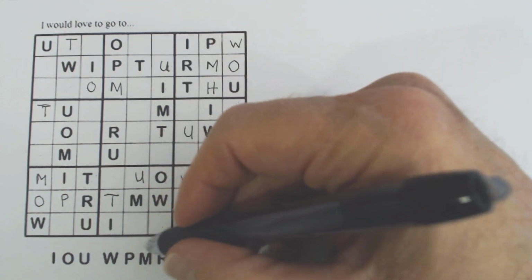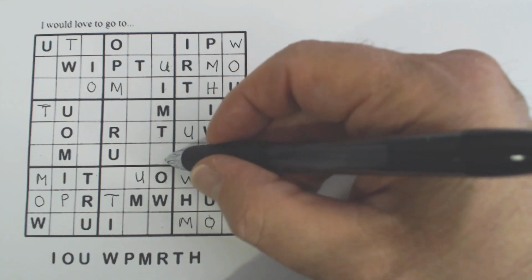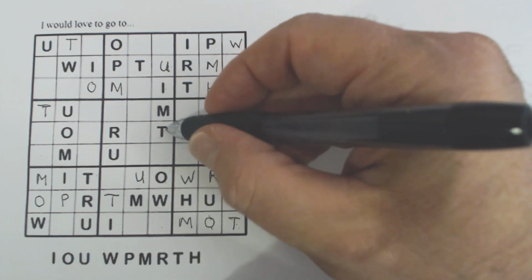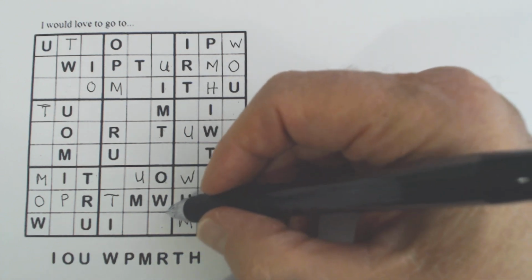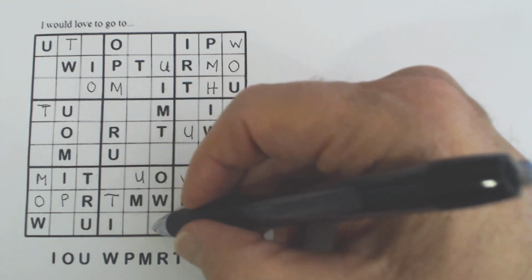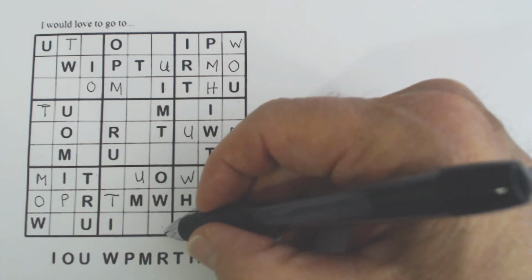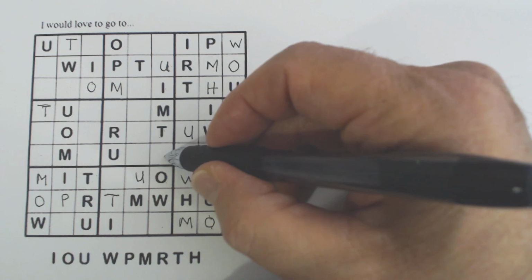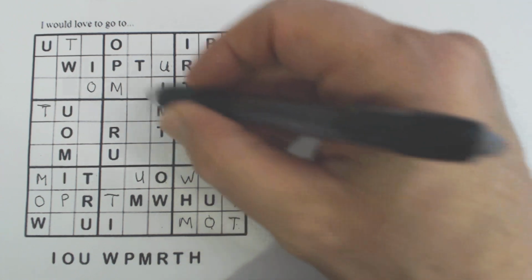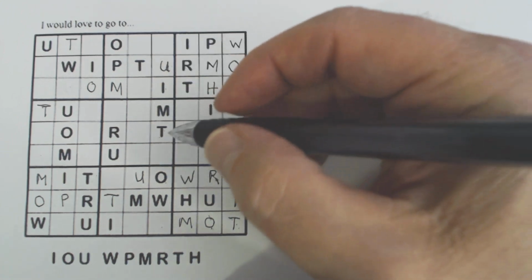I, O, U, W, P, M, R, T, H. So P, R, and H are missing. See, this box is also missing P, R, and H. There's an R, so that's a P and an H. There's a P, so that's an R or an H. So I don't think we can do that one.